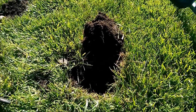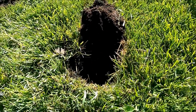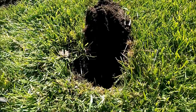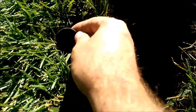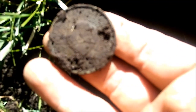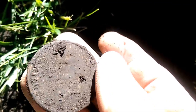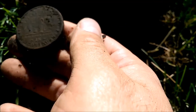All right, guys, I about passed this signal up. It was coming in like an 18 or 33 or something like that, and that's just not a good signal, but I dug it anyways. It was down there a little bit further, and I've got some sort of token here. It's aluminum, I believe, but it's in really good shape for aluminum. Let's see if I can see what this says.